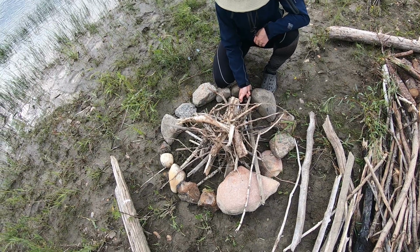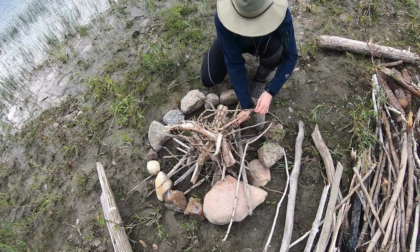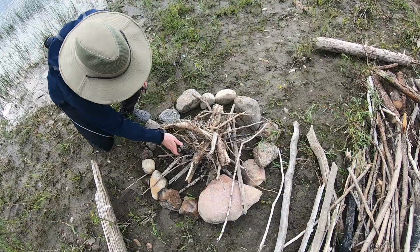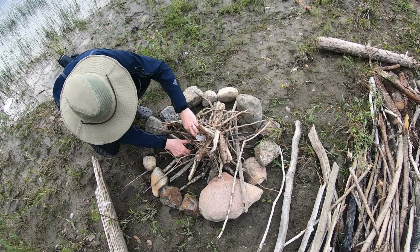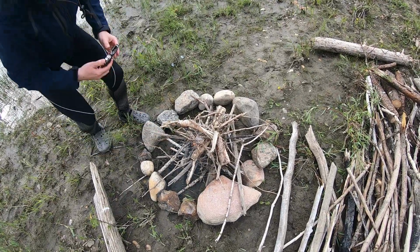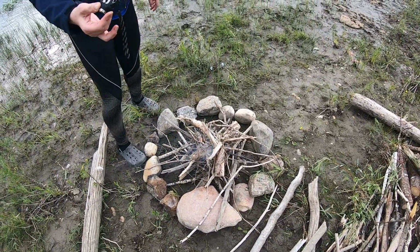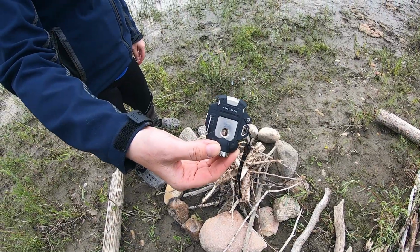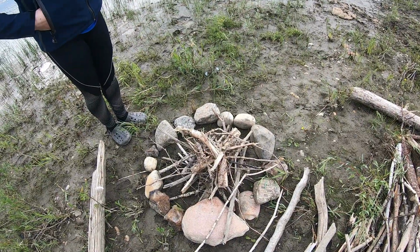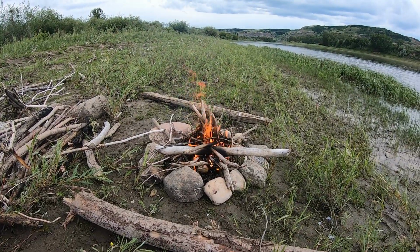About to start the fire. We got a fair bit of wind tonight, so this will probably go downrange pretty quick. Helios lighter. It's the ultimate. The fire has caught. This should just keep going good.